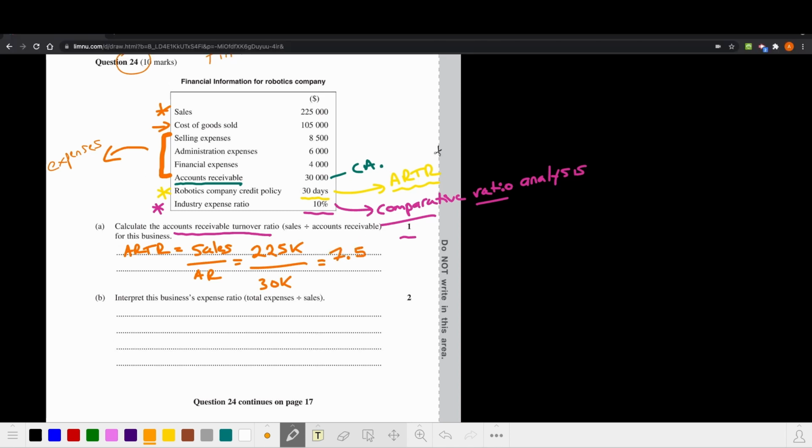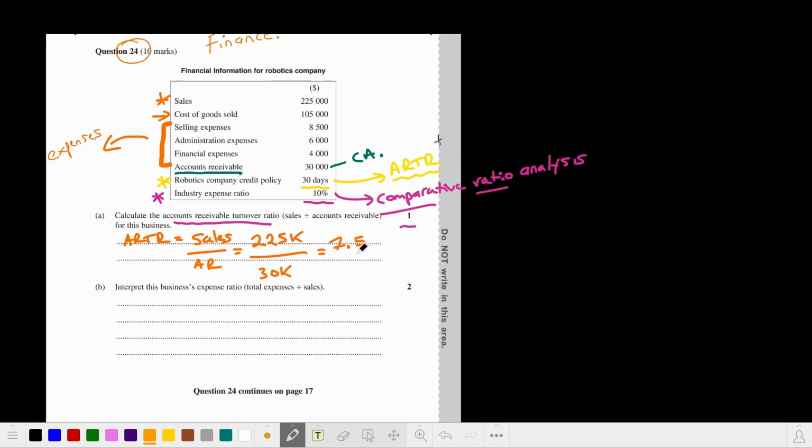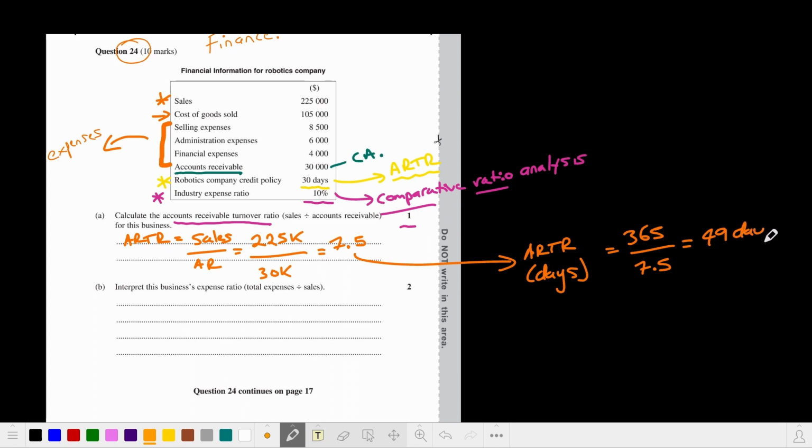Now, it hasn't specifically asked for things in terms of days, but I think it would be really useful because we've got a measure of days in here. So what we would say then is accounts receivable turnover ratio in days would equal 365, as in the rough days in a year, divided by the number of times accounts receivable turns over, and this would give me 49 days.